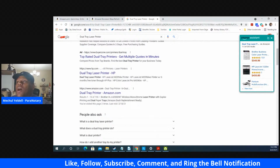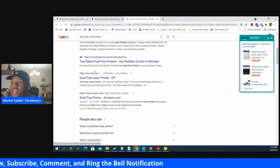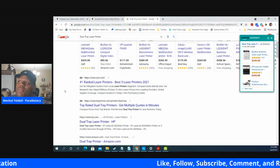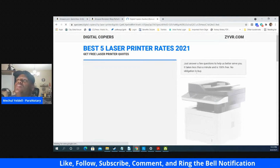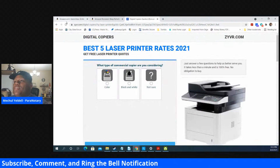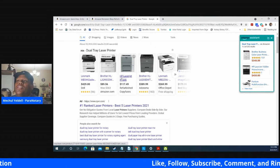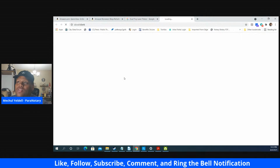I would always go to these websites right here talking about the top rated dual trays, dual tray laser printer, dual tray printer on Amazon, which I'll take you back to. Number one rated laser printer. This is an ad, and sometimes they just be bull crap. Yeah, this is a bull crap thing. But I always would comparison shop, and I never actually would buy these older models that are this old, like this one.